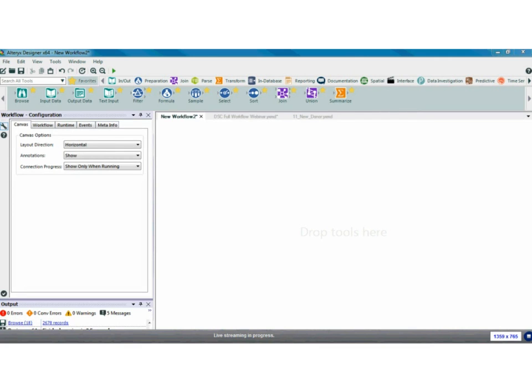So the demonstration I'm going to go through is to show you how to access, prepare, and blend data from different disparate sources to perform some sort of aggregation for analytical purposes. This example is really going to focus on merging store data, customer data, and transaction data to create a view of customers in terms of their total number of purchases and total spend.